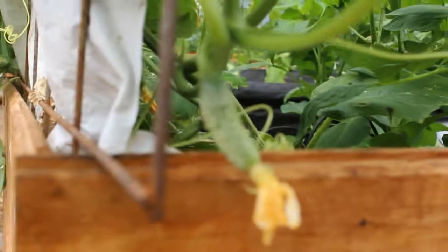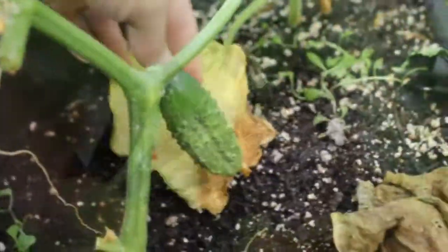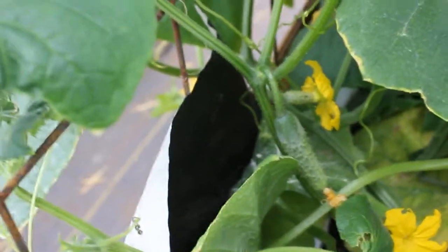So this is our national pickling, and we actually have quite a big one in there. So we're gonna have to start harvesting these guys. Some more over here.